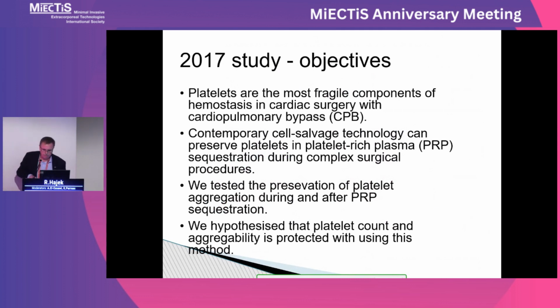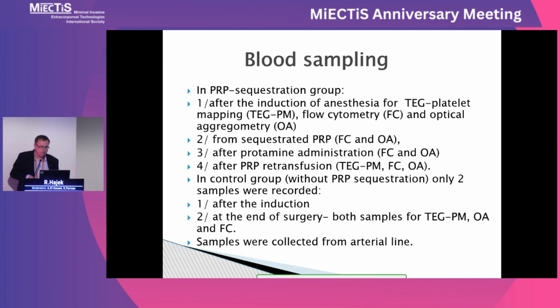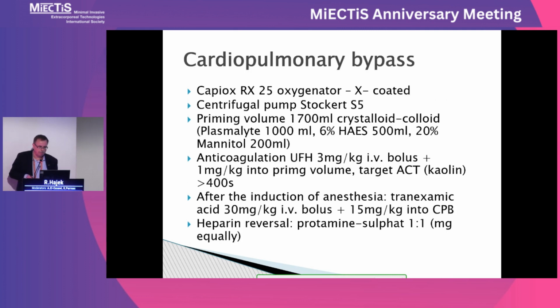So I will show you our data with platelet monitoring. We used platelet-rich sequestration in elective cardiac surgery patients with estimated cardiopulmonary bypass duration above 2 hours. They must be patients with a good initial hematocrit above 35% because we remove 800 milliliters of whole blood before the procedure to avoid the effect of surgical stimulation and bypass. We measured the aggregometry parameters and TEG platelet mapping. It was not on MiECC, it was on standard cardiopulmonary bypass with a prophylactic tranexamic acid dose.